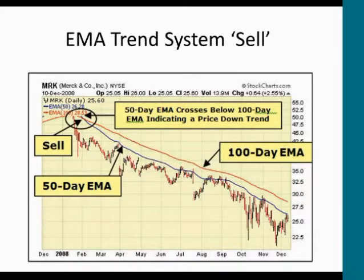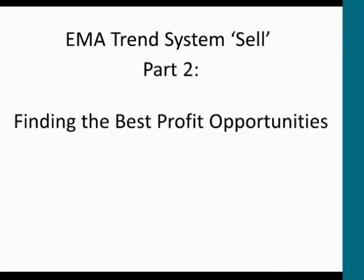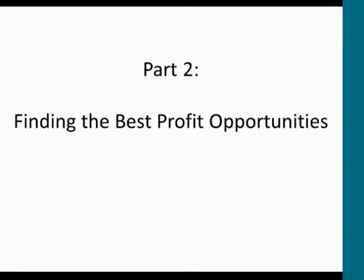So this 50-day, 100-day EMA system is also helpful in preventing losses. Okay, so once we determine the price trend, the next step would be to find the best profit opportunities out of those stocks.